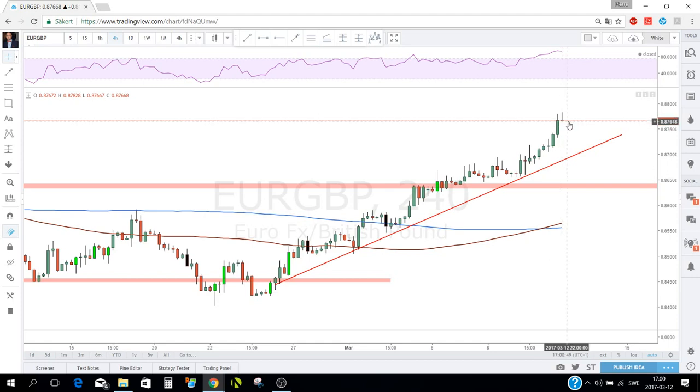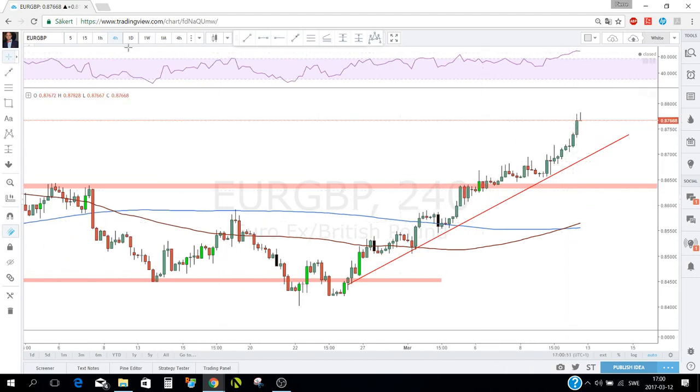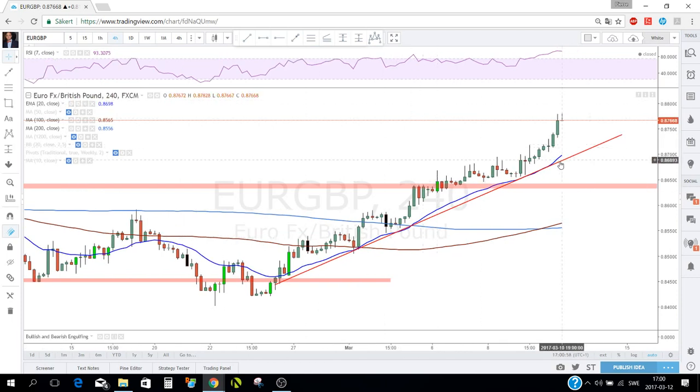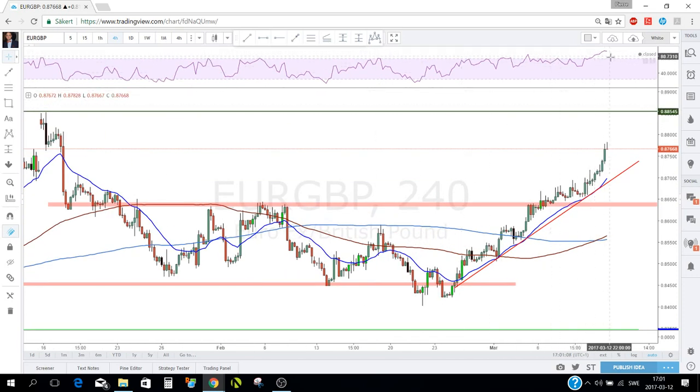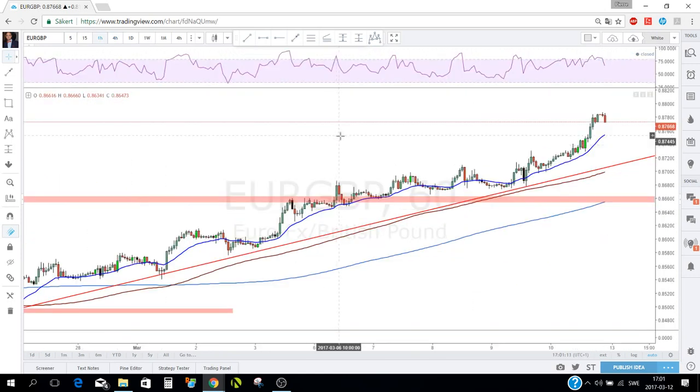On the 4 hour, it's oversold also. If we put the 20 moving average, I think that it's following all the way up here on the 4 hour, the 20 moving average. So we have oversold RSI on the daily and on the 4 hour, and it was a bit oversold even on the 1 hour.